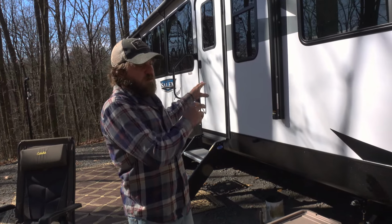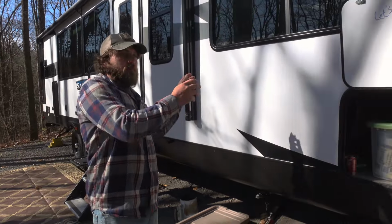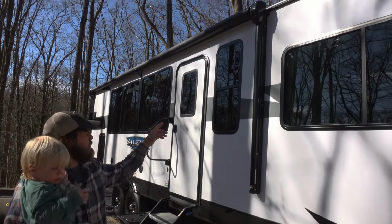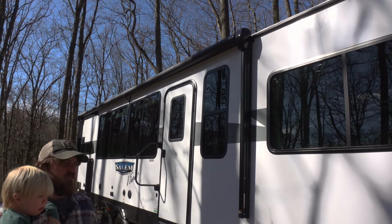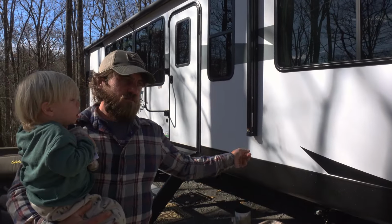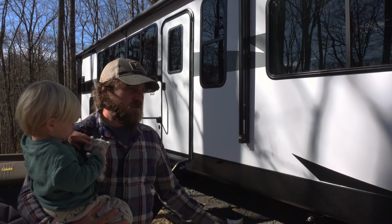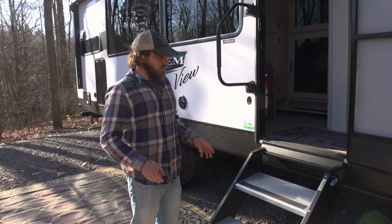So like in our old rig, a lot of this stuff was behind the axles, now it's in front. The biggest feature that we love about this trailer on the outside is this huge 22-foot awning. It's going to provide us with a lot of shade and cover out of the rain in some of our future endeavors, I'm sure. So you've watched us complain about Leopard steps a million times.